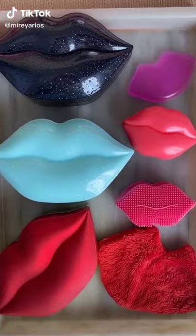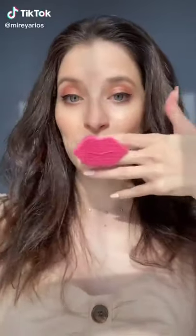Lip-shaped beauty products. This is a lip scrubbing tool. This mitt removes lipstick. You just swipe it across your lips. Black lip masks. This makeup applicator. Lip plumping capsules, which you know I love. This is a lip scrub and blue lip masks.